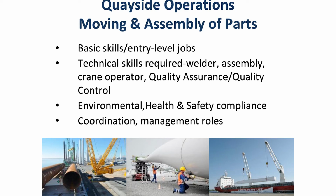So many of them offer jobs that are entry level and require basic skills. Then we move up into a more technical type of industry, welding, assembly, crane operator, so more of the heavy lift type of things, construction related. And then of course there's quality assurance and quality control. So where we have things that are being assembled, we need to have the ability to have folks come in and check the work and make sure that it is ready to go and meets standards.